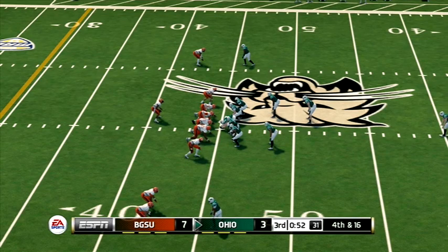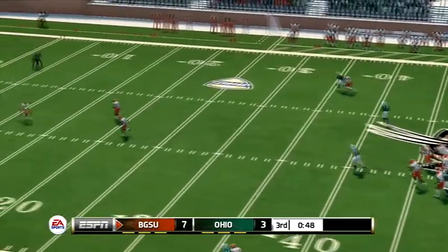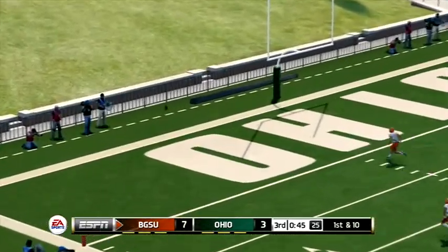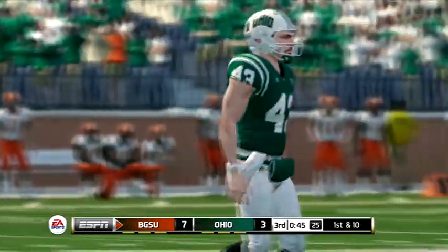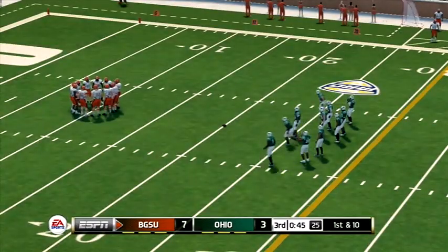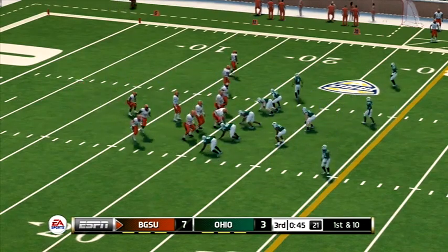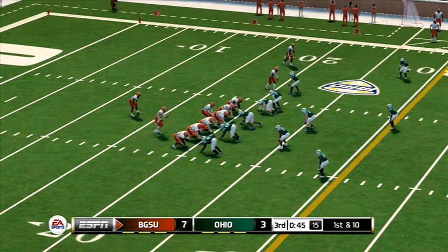They're trying to pin them deep with a solid punt right here. This punt bounces into the end zone, and this will be a touchback. We'll have to see now how the offense responds this time after throwing a pick on their last drive. The first rule on offense is to take care of the football. These guys need to remember that on this drive.